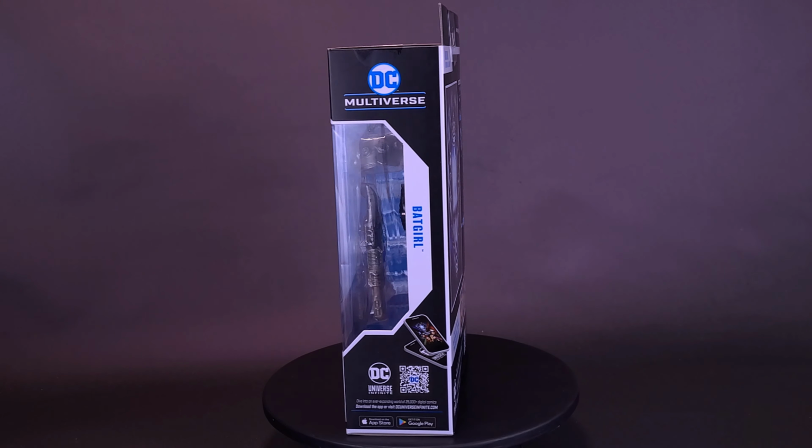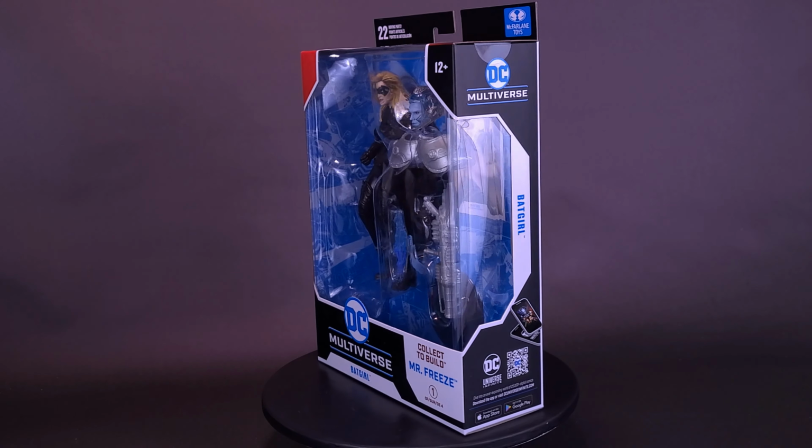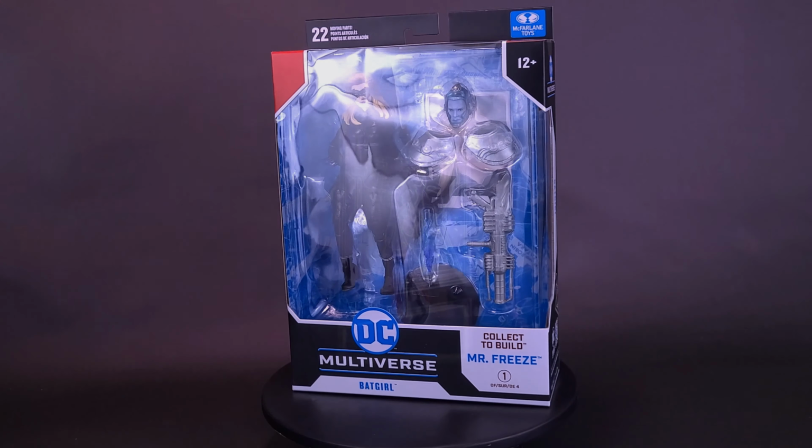I think we're going to need a bigger Batcave. Here's a look at the McFarlane Toys DC Multiverse, Batman and Robin's Batgirl.